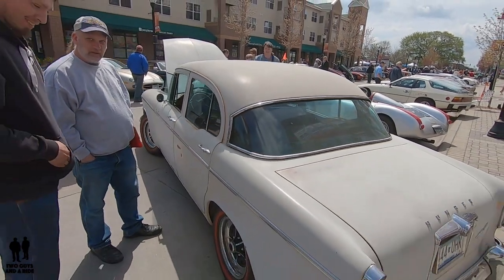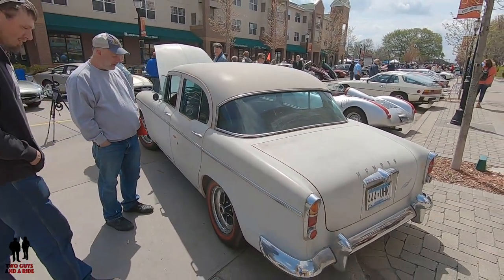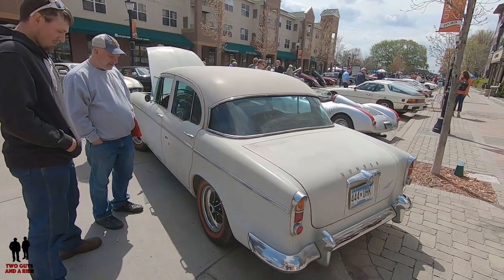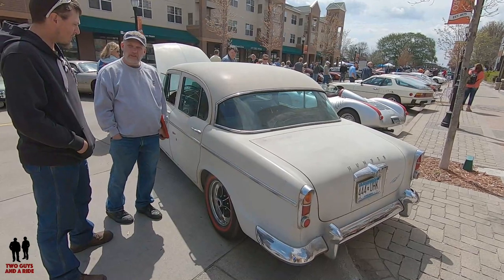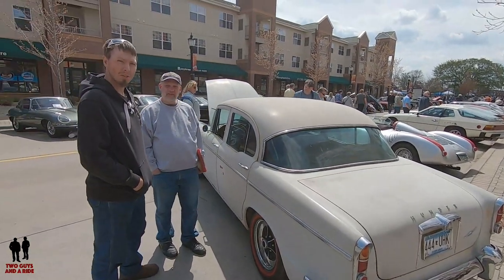All right, well, this is a 1961 Humber Super Snipe. It is a British car. You said, what did you say, 60-some thousand miles? Around 69,000 miles.